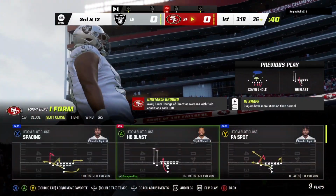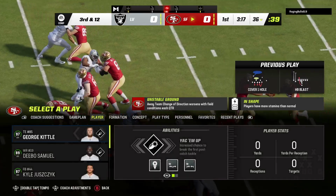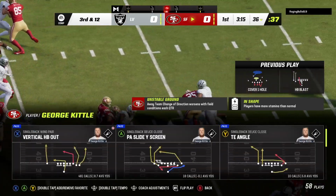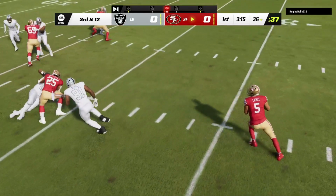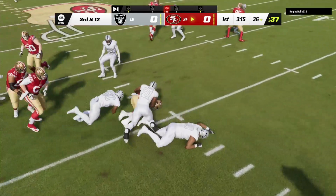I think we got to give it up for him right there. That's a heck of an athletic move for a big man right in the middle of the line. How about the play he makes there? Nowhere to run, and he finishes that one off for a loss.